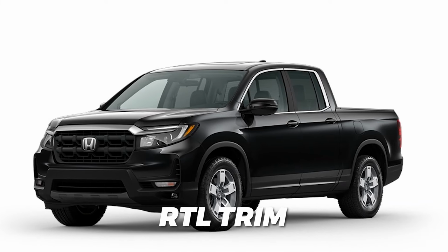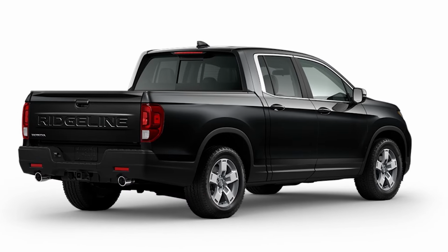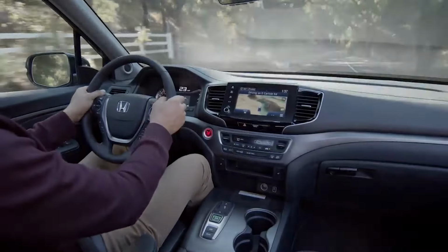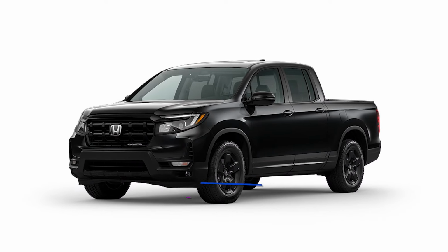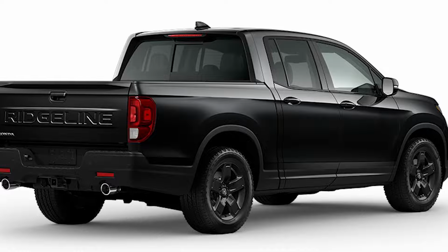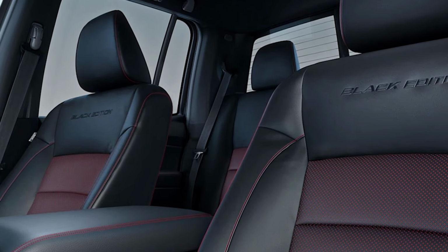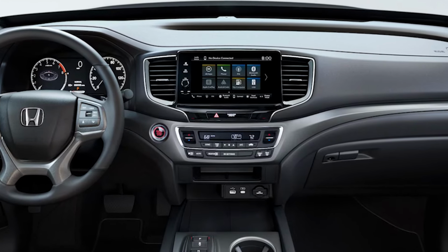The mid-level RTL trim, priced at $42,980, mostly brings additional convenience features like a sunroof, power sliding rear window, driver memory settings, and a leather-wrapped steering wheel. At the top of the offer sits the Black Edition with a price tag of $46,750, and as you may presume, it's mostly about blacked-out details. Wheels, exterior trim, interior color schemes, all these come in black, but there are also a few extra features like additional USB ports, a household power outlet, ventilated front seats, heated rear seats, and more.